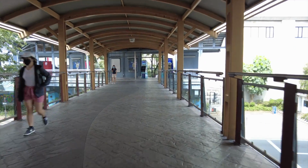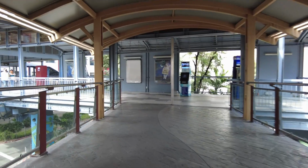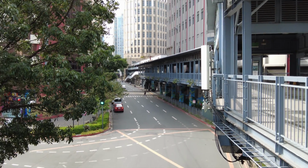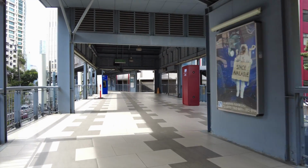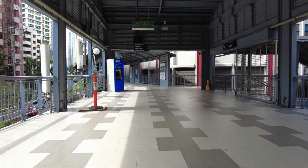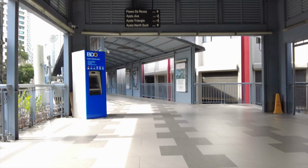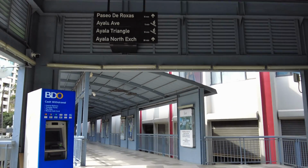This is still a long way to reach the end. So that is now the direction going to Paseo de Rojas. Here are the signs, if you want to reach that part or Ayala Avenue, the Ayala Triangle, and the Ayala North Exchange.